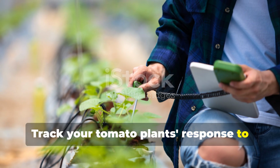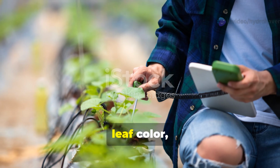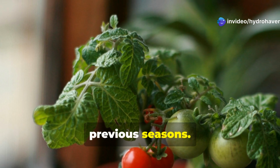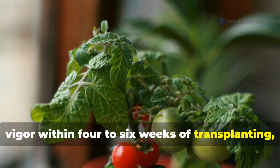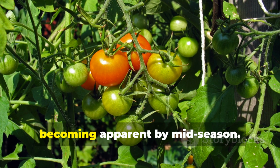Track your tomato plant's response to biochar by documenting growth rates, leaf color, and fruit development compared to previous seasons. Most gardeners notice improved plant vigor within 4 to 6 weeks of transplanting, with dramatic increases in fruit size becoming apparent by mid-season.